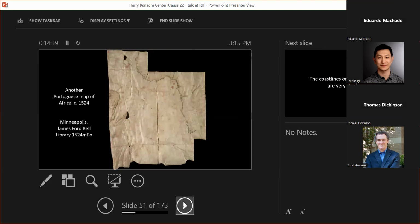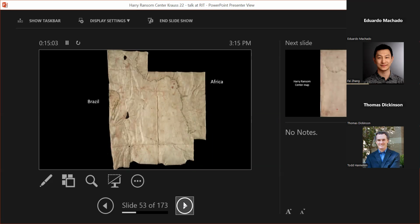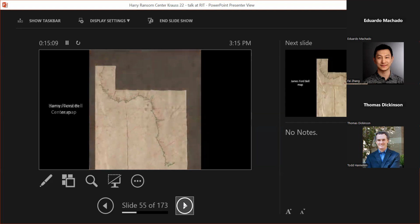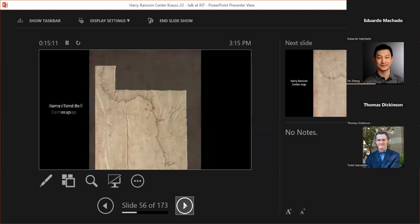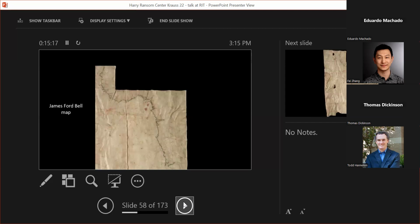So there's another Portuguese map of Africa that has been dated to about 1524 in Minneapolis at the James Ford Bell Library. And these two maps are very closely related. They're different in interesting ways, but their depiction of the coasts of Africa and the place names on the coast of Africa are very, very similar. So just to demonstrate the similarity of their coastlines, if we zoom in a little bit and then fade from one map to the other and go back and forth, they are very similar indeed. So we might call them sister manuscript maps.